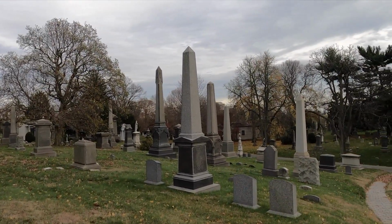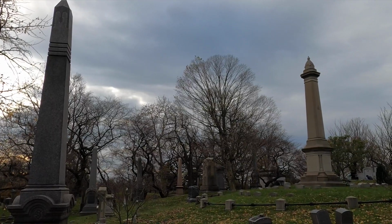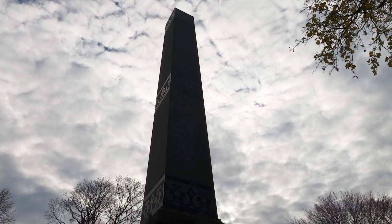Another thing I want to point out, you'll notice obelisks dotting the landscape. Boom, boom, boom, everywhere you look. In Egypt, there is not a single locale where there are this many obelisks. This was like a crazy Egyptomania fad. Some of it actually refers back to Freemasonry. Some of it is just that was what people did. If an ancient Egyptian from 3,000 years ago walked into this graveyard, he himself would be astonished.